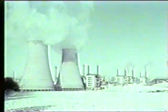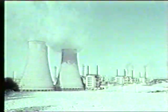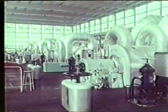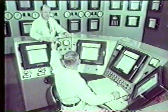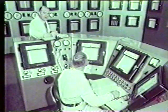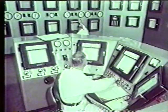Less than a mile away, Calder Hall has been working steadily for over 3 years. And by the end of 1959, more than 1,200 million units of electricity had been exported to the national grid. In addition, valuable experience on the behavior of fuel is being accumulated. This experience is being used to improve the fuel elements for the new power stations.